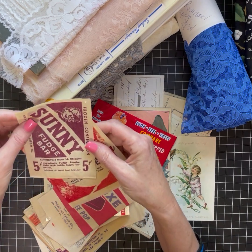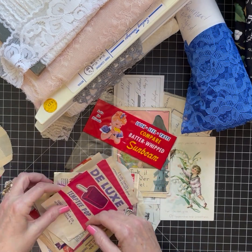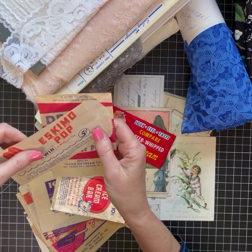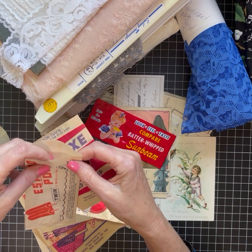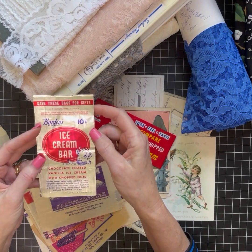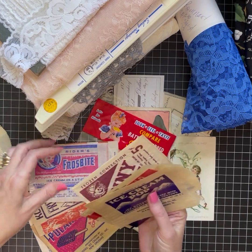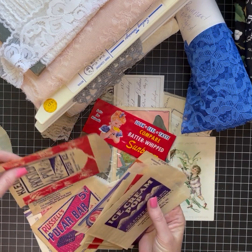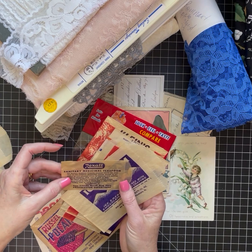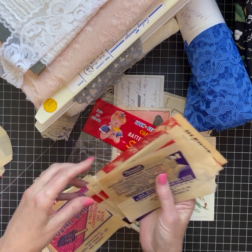Oh, I had fun looking at all these. Some more sandwich ones. Oh my gosh, deluxe Tempe pop. Here's an Eskimo pop bag. Aren't those neat? Put those in a journal, and you know that great sound. Here's a foil one, but oh, just fun. Look at that, 5 cents. Can't get much anymore for 5 cents. This is a little one, but this is a sanitary medicine teaspoon.